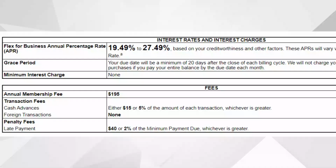Now, with this card, you're also going to have an annual fee. So the annual fee with this credit card is going to be $195. It is possible that it could be waived maybe for the first year or two. You could always try to call in and ask if it can be waived. But just like the late fee, there is no guarantee they are going to waive that fee.